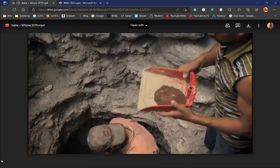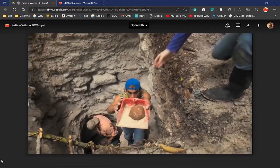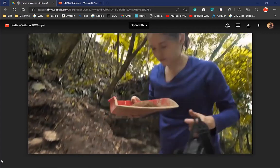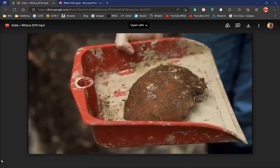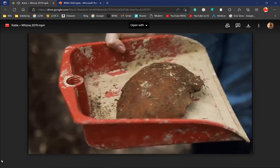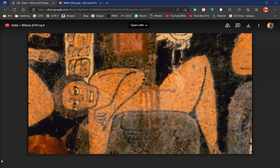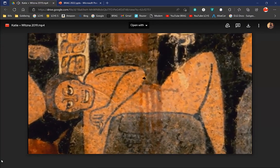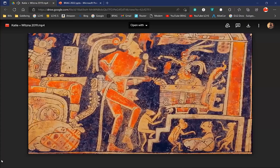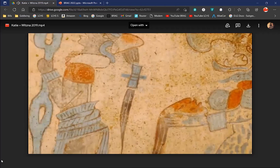The lack of any other bones in the pit suggests to Katie that this was no ordinary burial, but something much more gruesome. It is possible, since we've only found the base of the skull, that this individual was sacrificed at a young age, maybe decapitated. The Maya believed in sacrificing only what was precious to them. And in Maya society, the most precious of all were children.